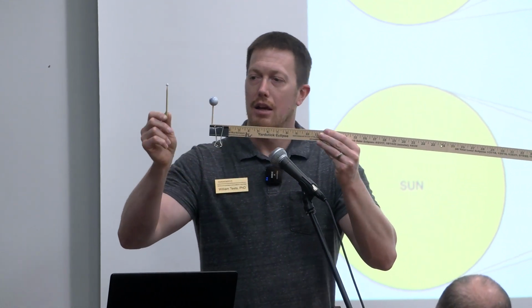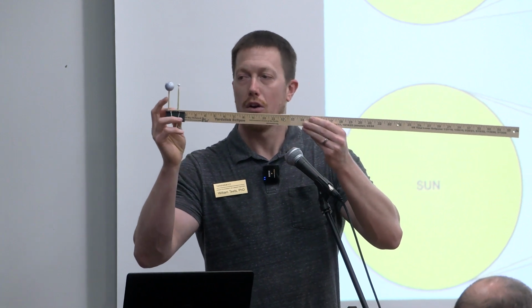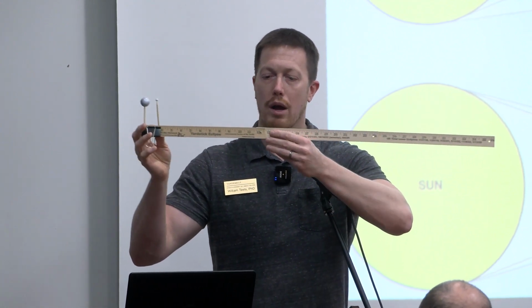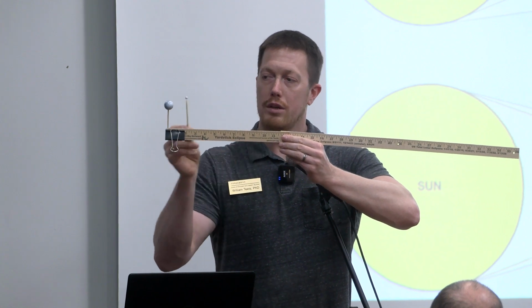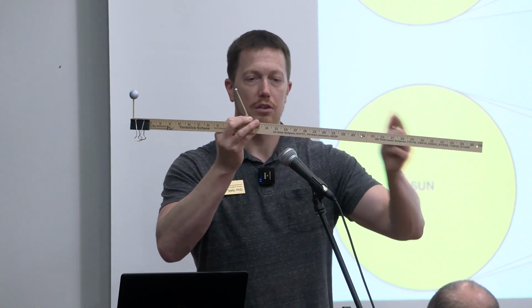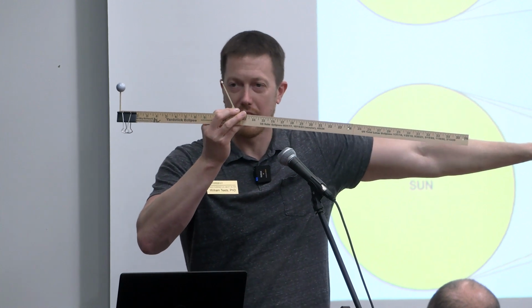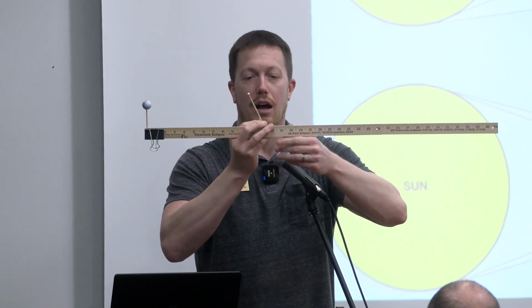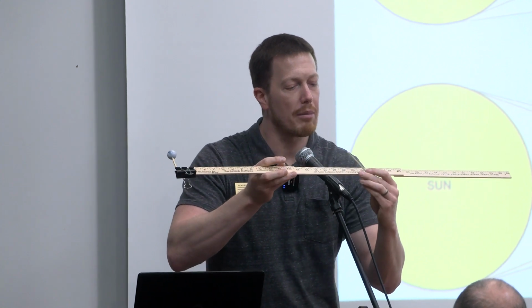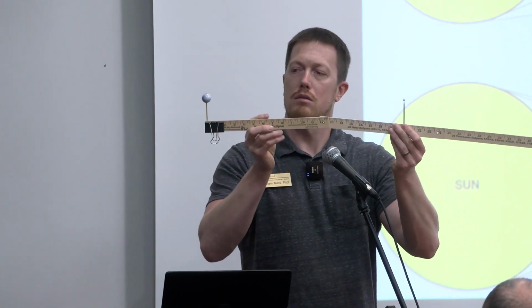Okay. Now the other question is, if the Earth is at 0 on my yardstick here, how far away on average would the Moon be from the Earth? And I will give you a hint, it is somewhere on this yardstick. It's not like 10 feet away. 20 inches. I heard 20 inches, which would be, let's see, right about there.